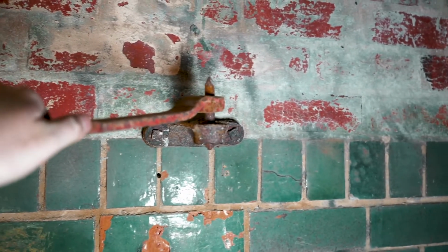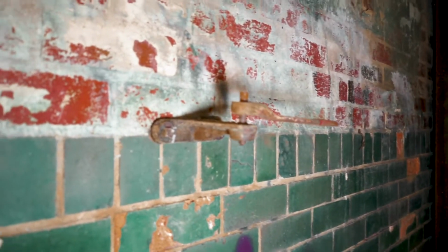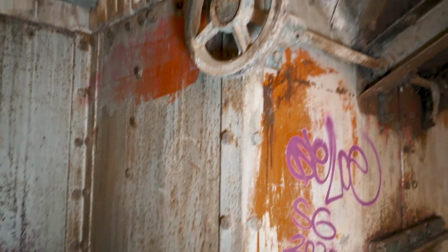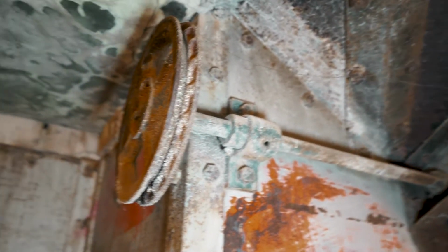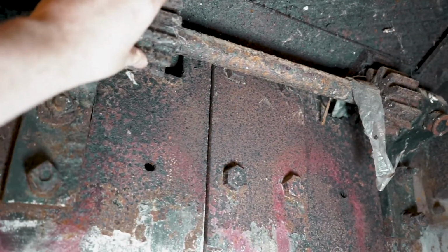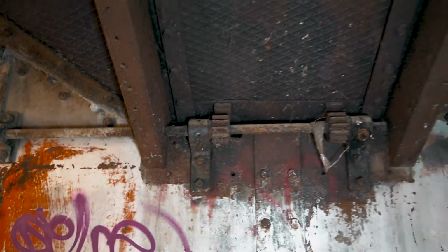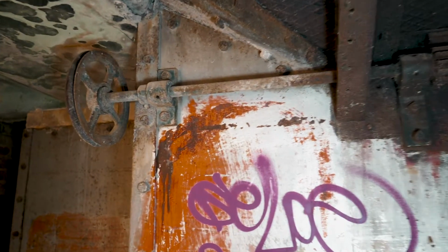Really rusty old switch thing. Assuming they would have cranked this chute open, but it seems like it's completely seized up now. Yeah, that ain't going anywhere.